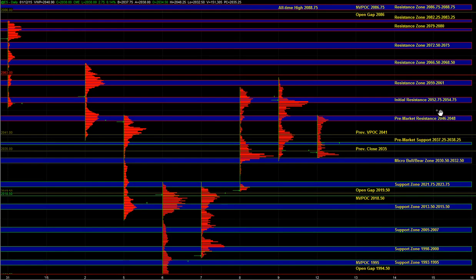So in order for us to break out and get a sustained breakout above 52.75 to 54.75, we would have to see some very strong internals, some continued underlying strength in the markets, the other markets actually holding up well and breaking out as well.